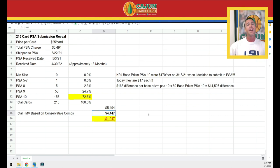That is about as clear an indicia as what has happened in this hobby. Money is pouring out of the base prism and the non-serial numbered and the commodity cards, and money is pouring into the high end. I'm not sure how much money is actually leaving the hobby. I think it's a double-edged sword, and that's gonna explain how this card could go from 170 to 17.